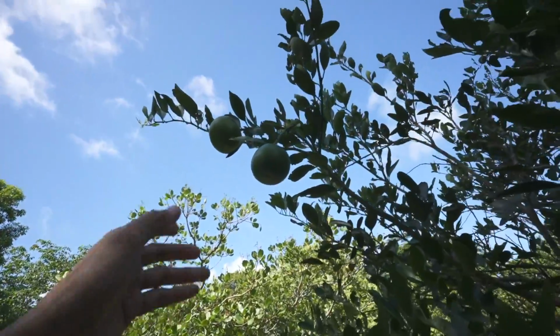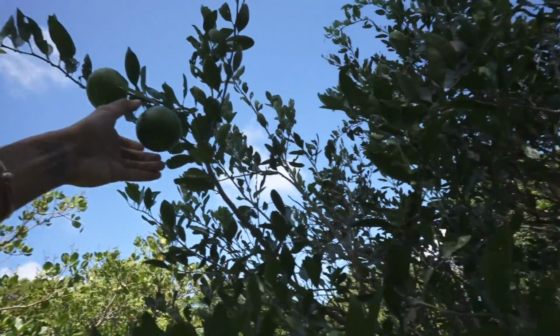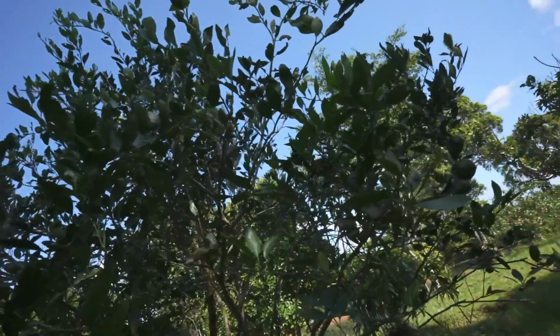We have another tree. This one hasn't produced for me last year, so now it's producing some. This one looks good too.